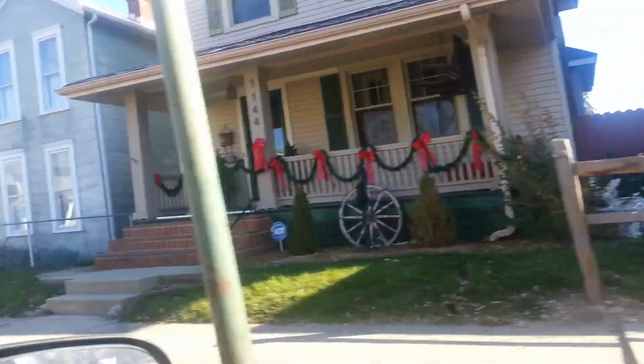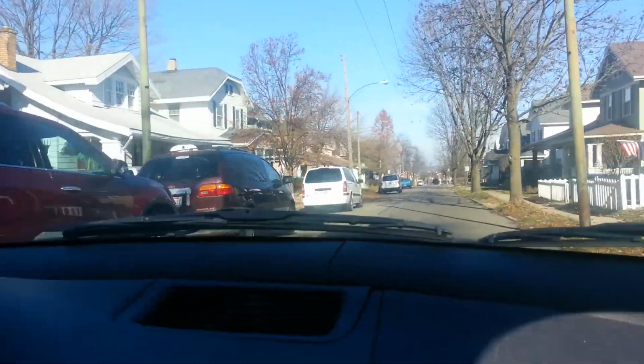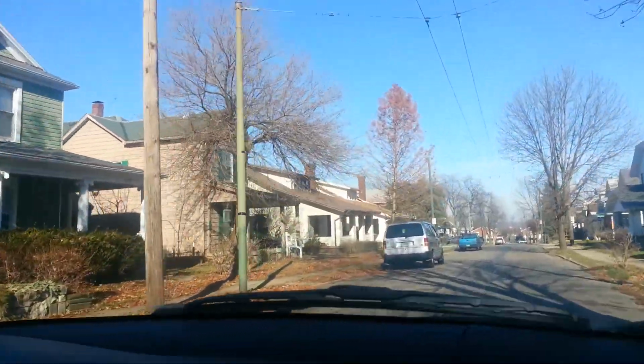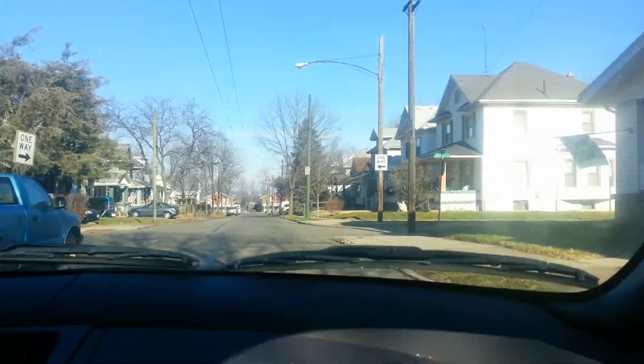Yeah, these are some nice houses as well. There was a story here the other day. There was a house somewhere on the street, I can't remember the address, but a girl that had a young baby, only 2 years old, had a heroin overdose somewhere on this street right here.